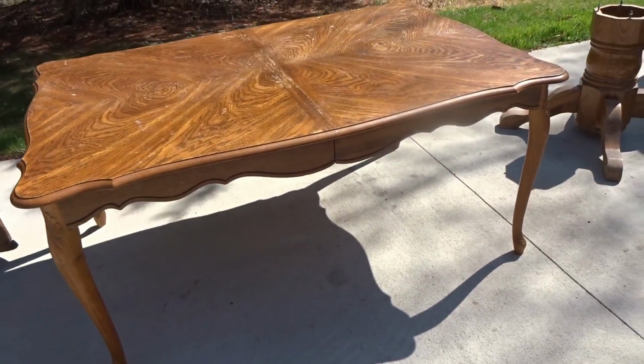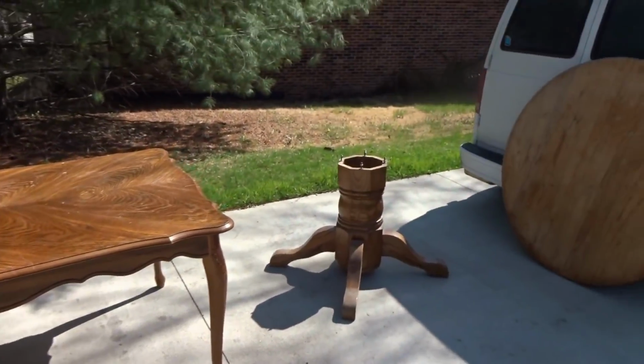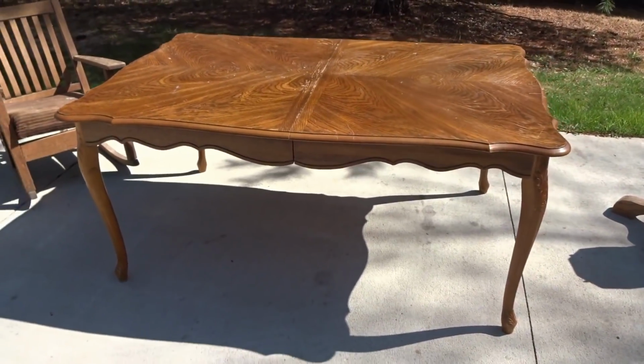Okay, this table right here is actually really big. It took me quite a while to manage to get this thing inside the van. I did it all by myself though, while some guy was standing across the street just watching me, taking his dog out to the bathroom.